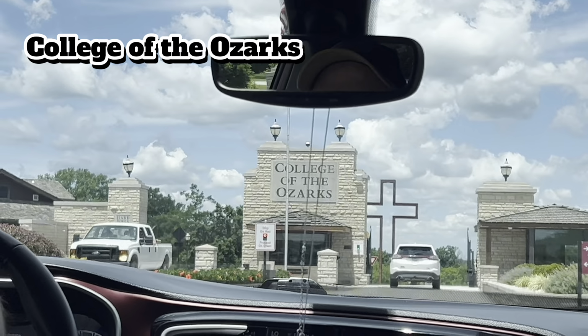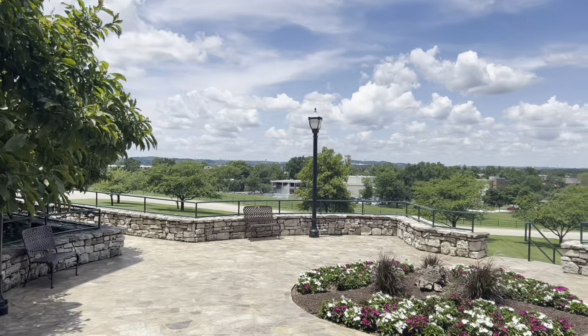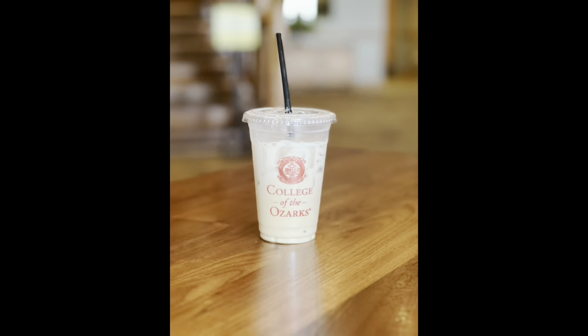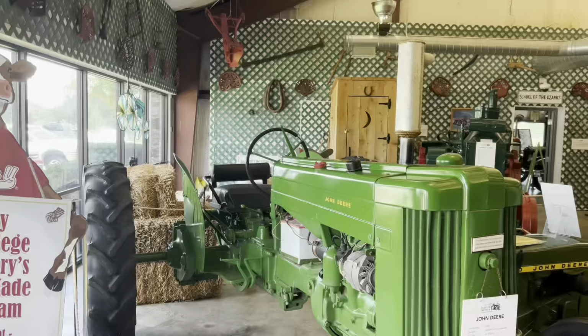If you don't like salt, I wouldn't recommend it. Then we checked out College of the Ozarks. It's a pretty cool campus, and the kids get to go there for free because they work on campus and make their tuition that way. Before we started our tour, I went to the coffee place and got a candied pecan latte. Delicious. And my dad's a farmer, so of course we went to the tractor museum on campus.